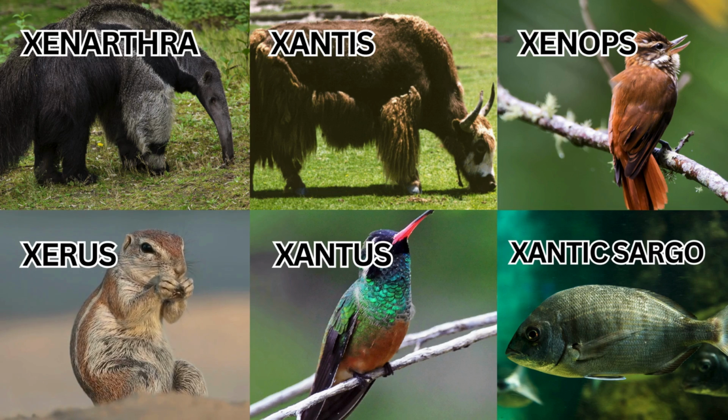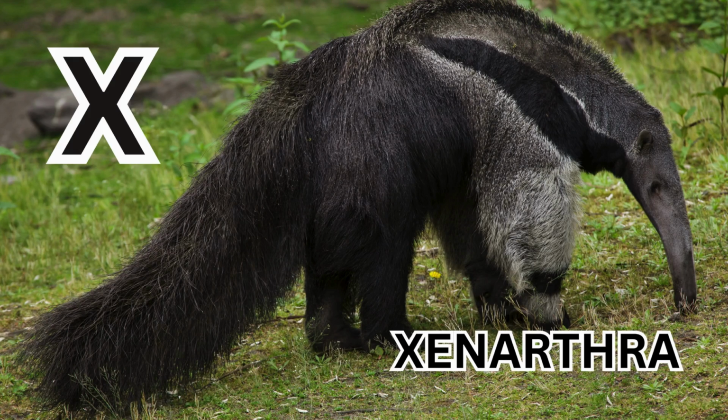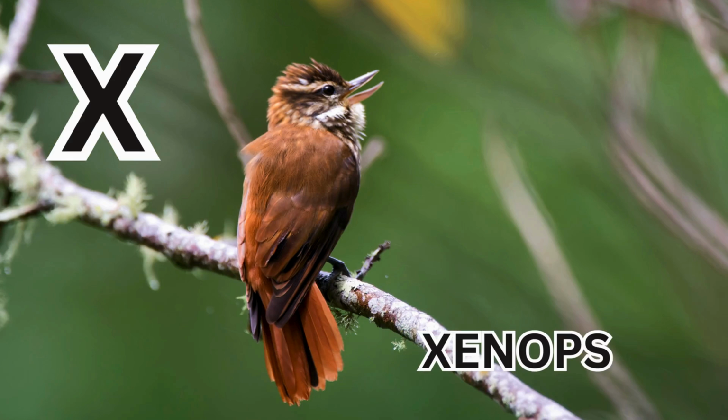Welcome to our colorful journey of Animal Kingdom, where we meet 10 adorable baby animals with alphabet X. X is for Xenarthra. Xenarthra. X is for Xenops. Xenops.